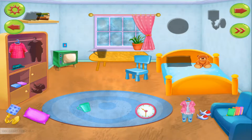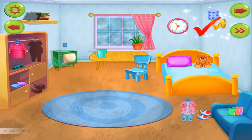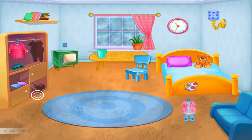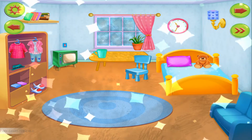The entire room is so messy. Place all the things properly and clean the room. Perfect. That's correct. Very nice. That's correct. That's correct. Very nice. Wow, the room looks so tidy and clean.